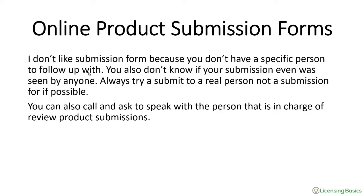Online product submission forms. I don't like online submission forms because you don't have a specific person to follow up with. You also don't know if your submission even was seen by anybody. Always try to submit to a real person, not a submission form, if possible.